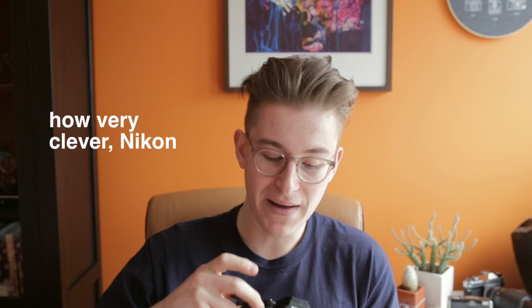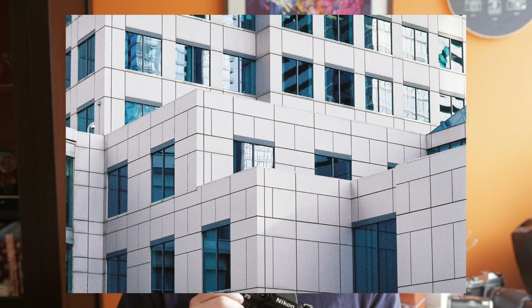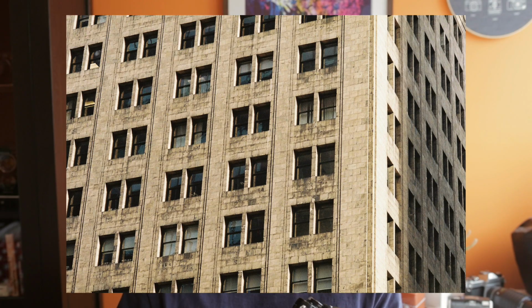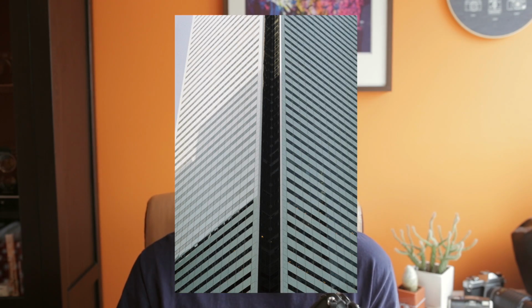You get a ton of shots for one battery, and if ever you're out in the field and your camera runs out of juice, there is a mechanical backup. Whoa. And that will fire a mechanical shutter at 1/80th of a second all the time. So for whatever reason your camera just so happens to run out of battery and you're out shooting, you always have a backup, so you don't have to stop. It's a wonderful little failsafe.